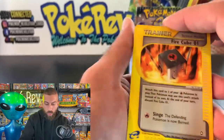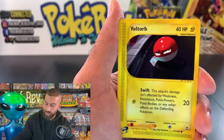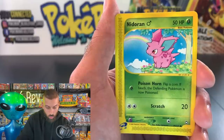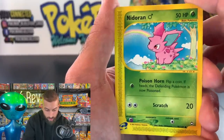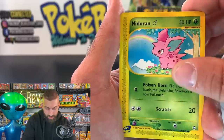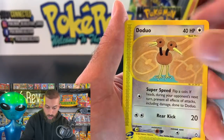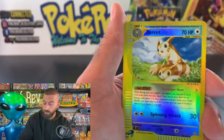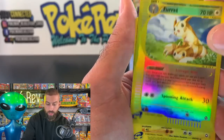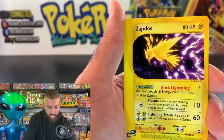Let's make it happen. We got a Fire Cube 1. The Weeping Bell is back. Kangaskhan. We got a Voltorb. A Porygon. Ooh. Yo, okay. What, like, the most adorable Pokemon artworks in this set. Like, that has to be the most adorable Nidoran I've ever seen in my life. Doduo. Reverse Ferret, not bad. That's an uncommon. There's two in that. And a Zapdos non-holo rare. I will take that all day.